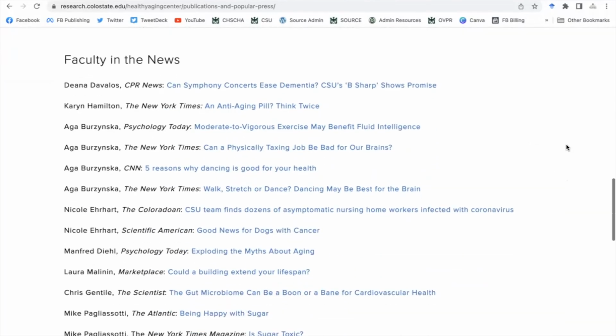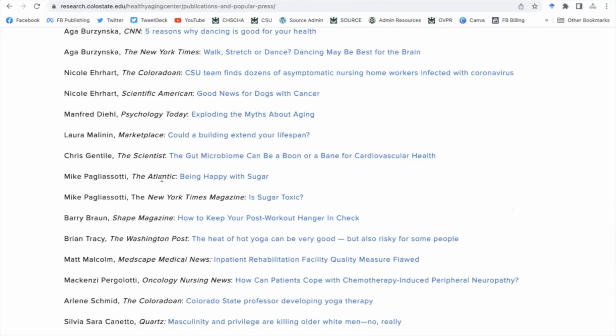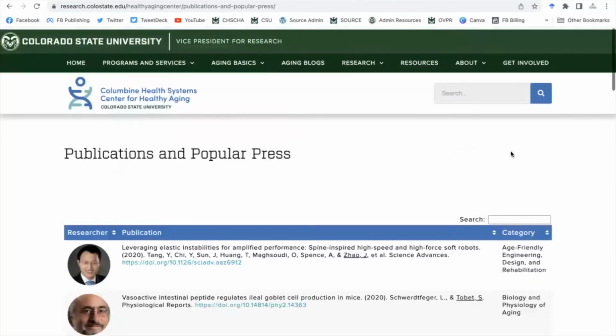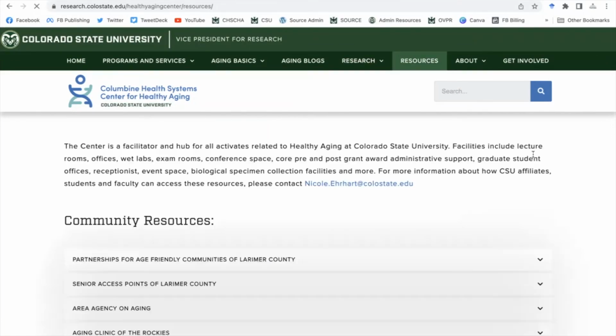And then if you scroll down even further, these are articles that our faculty have been featured in that are just popular press articles: New York Times, The Scientist, The Atlantic, The Coloradoan, any newspaper really that you can access. So that is our research tab.